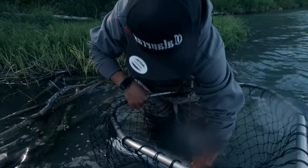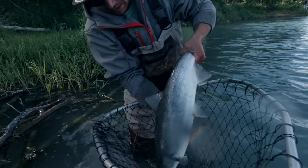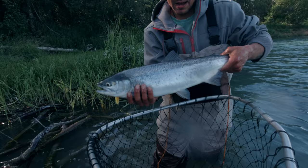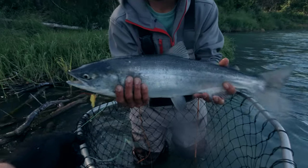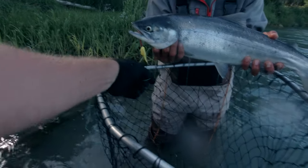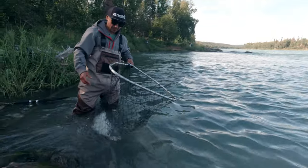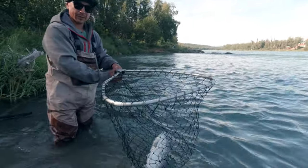Kenai River sockeye salmon. Yeah. Look at that. Somebody else had him at one point. Look at that. That's awesome. Got that stick. Let's get you releasing him.